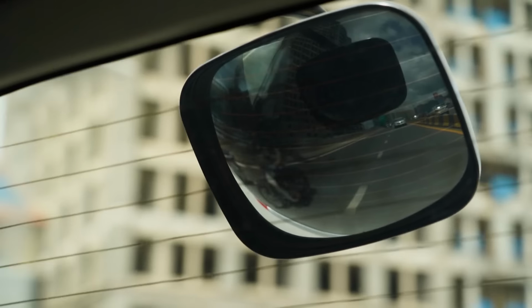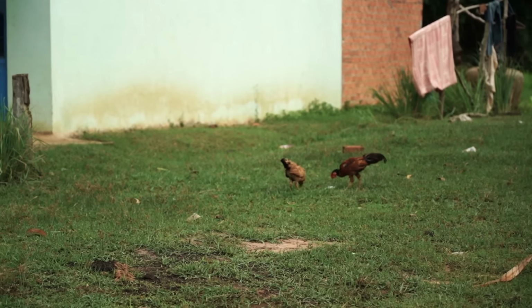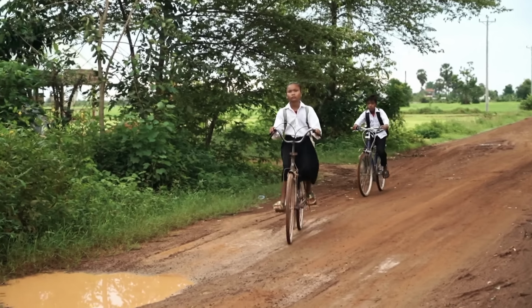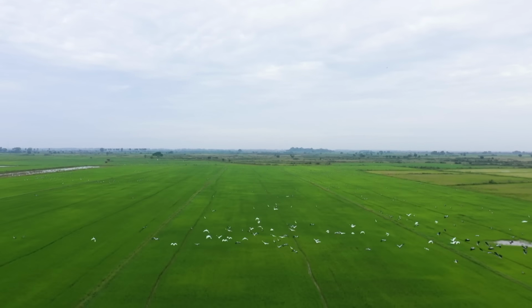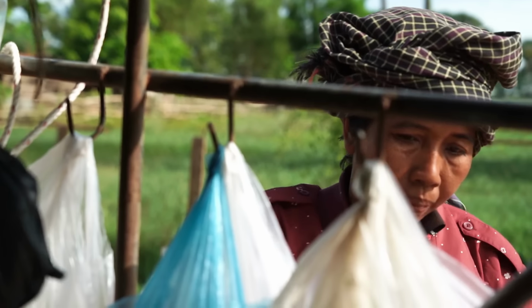I'm heading to Ta Sau village in Veng province, Cambodia. It's a 3-hour drive from the capital. In Khmer, Veng means long forest. But 3 decades ago, the forests made way for agriculture. 10% of the nation's rice supply comes from this province.